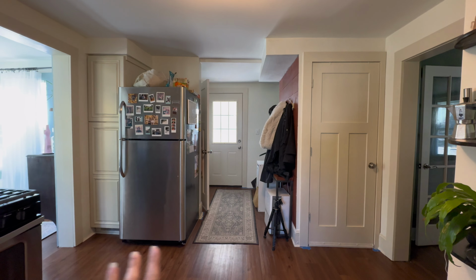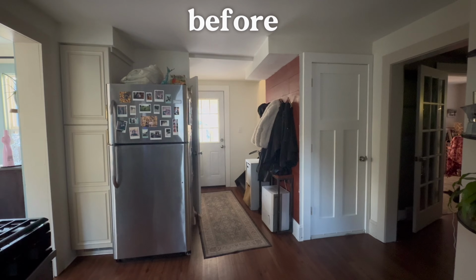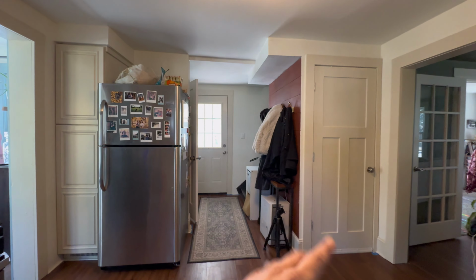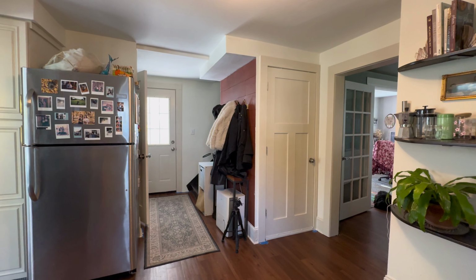Okay, so I finished painting the second coat of canvas tan on both of these doors. I hope you can see how much more cohesive everything is now that everything is the same color, and it really ties the spaces together more. It's really subtle, but it definitely makes a difference.